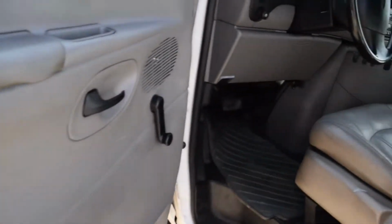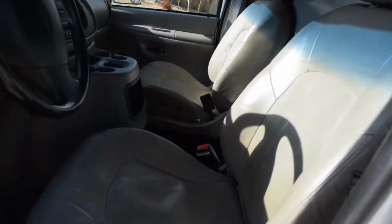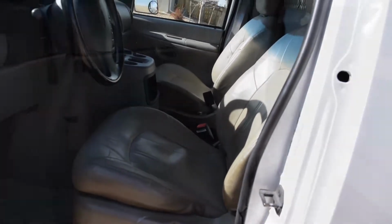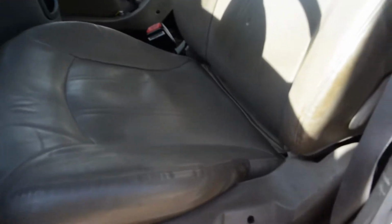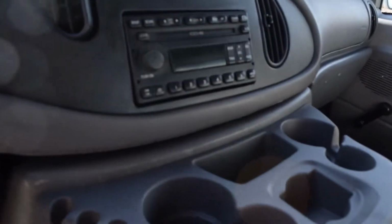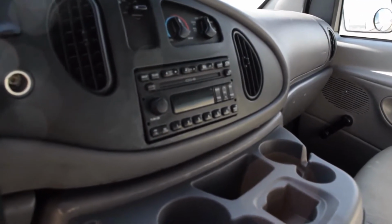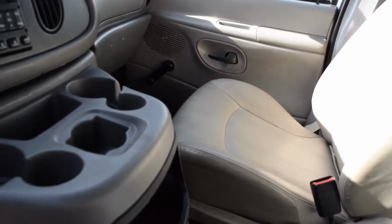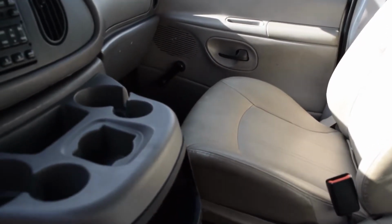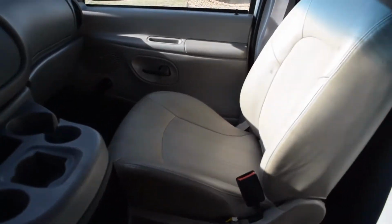Let's see. These seats are not original. They're out of a Hyundai Sonata. They're leather. They're really comfortable. Like I said, it's not the original seats. This CD changer came out of my Ford truck. It's a 6-disc CD changer. Then I put, I think they're Scosche 6x9 speakers in the door. It doesn't sound too bad. It sounds a lot better than stock. I still have the stock radio in the back if you ever want to put it back in.